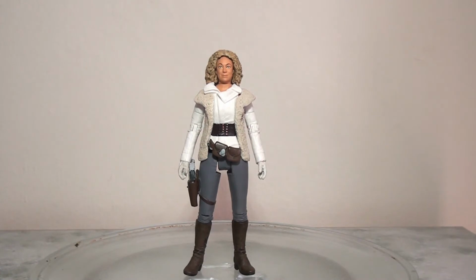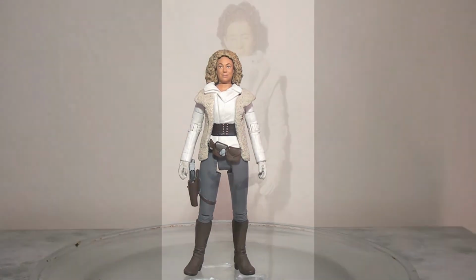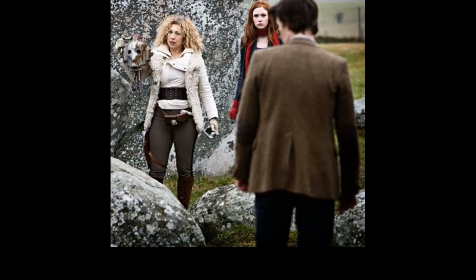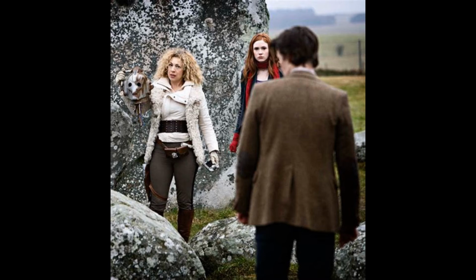Now, I did mention at the very beginning of the video that the Pandorica did come with a River Song figure, and this figure was exclusive at the time of release. Previously, we'd only had one other River Song in the collection, which was based on her Silence in the Library appearance, so this was good to have a fully realised version of this character.